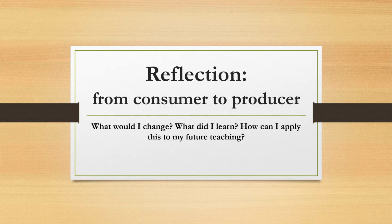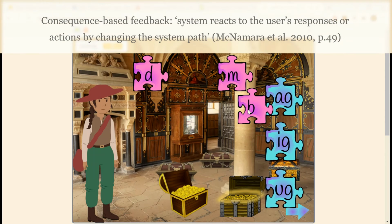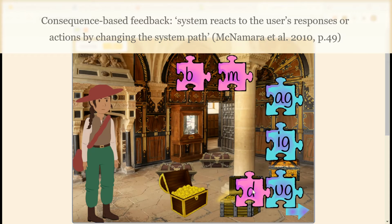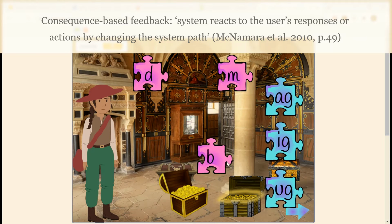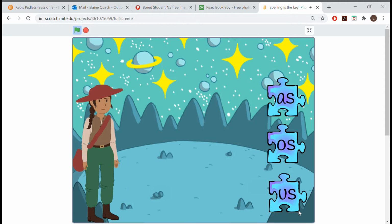In future, my game needs more incentives and customization. I can create more consequence-based feedback, whereby if a student is able to create many words, they get taken to a bonus challenging round. Meanwhile, achieving fewer words can direct them to an intervention round that provides more targeted practice. Moreover, I need to explore ways to allow for more agency, where children have a degree of control and can affect the path of the game.